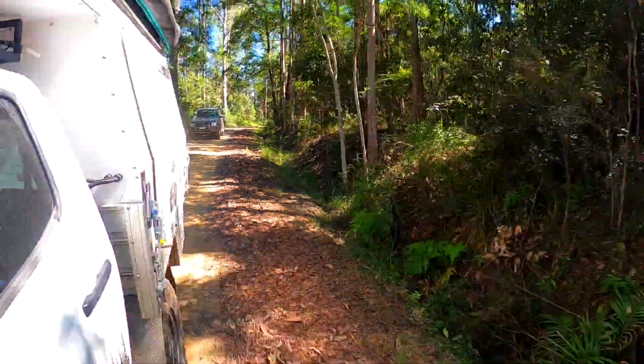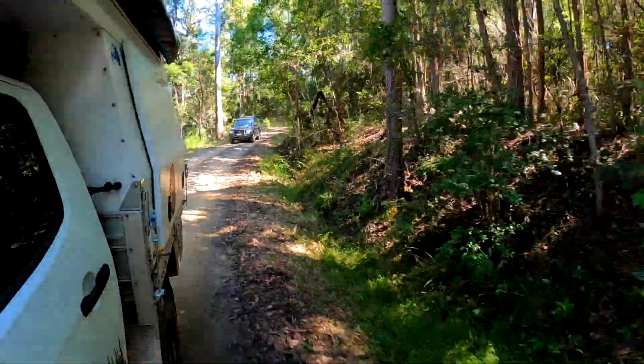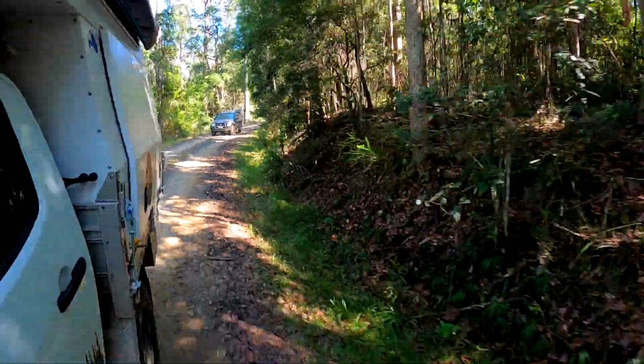Today we're doing a different track. It's Belthorpe Road through the Conondale National Park. A little bit smoother here. We're just on Belthorpe Road. Belthorpe Road got a few little ruts in it, a few mudslashes, but nothing too extravagant. This four-wheel drive track is a track that runs through Belthorpe.